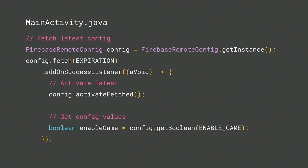When that request comes back successfully, we activate the latest values, and then the config object has all the new values in it. For Santa Tracker, all we need to do is call getBoolean with the enable game string, and we'll get an enable game Boolean that we can use in our app to hide or show Penguin Swim when it's broken.